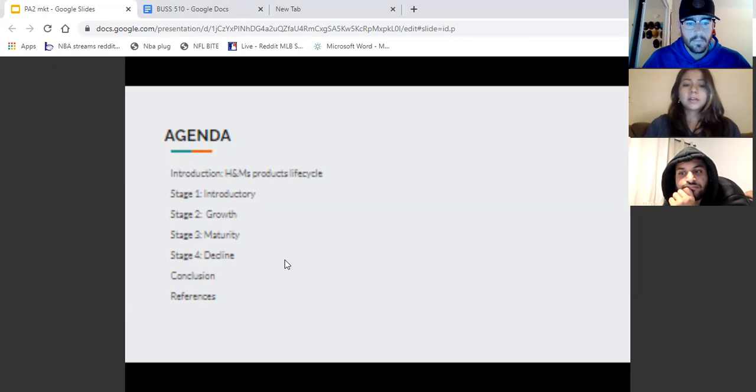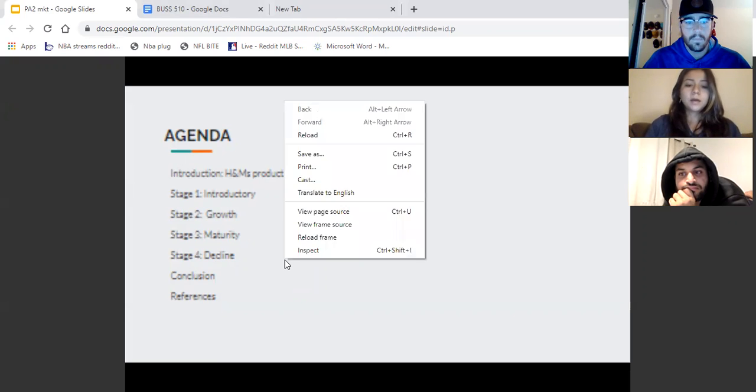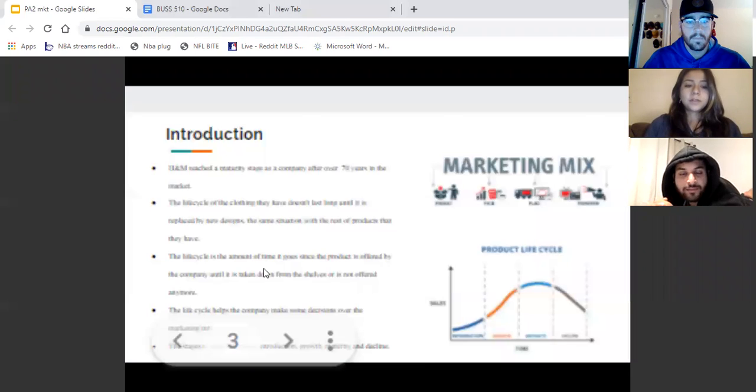And the life cycle is like the amount of time from when the product is offered to the public until it's taken off the shelves, or it's not offered anymore. And it helps the company to make some decisions over the marketing mix, meaning the product, the price, the location. There's 4 stages, and I'm going to begin with the first one, that is the introductory.